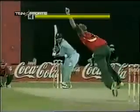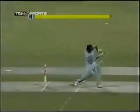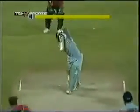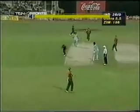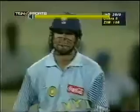This is why anything that looks anywhere close to being out is going to bring forth an appeal. Look at that shot. Why would you want to be bowling to this man? If you can get rid of him, why not shout, and shout loudly? So 4 runs coming off that last over, just the boundary, 26 for no loss.